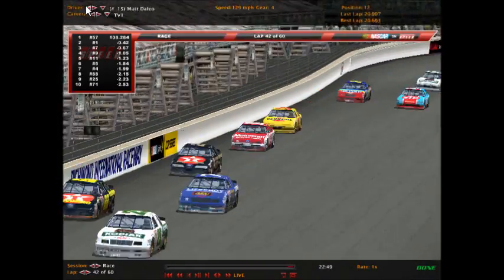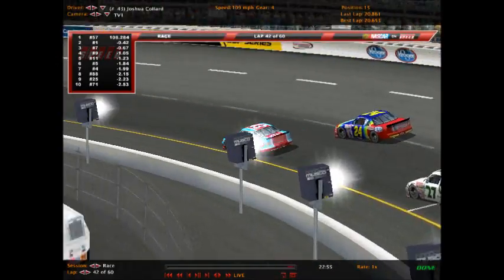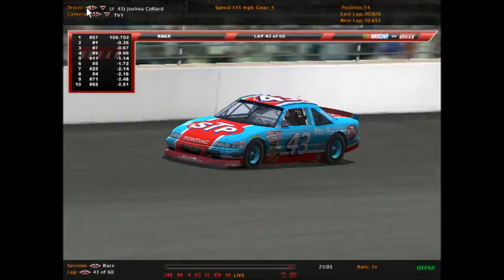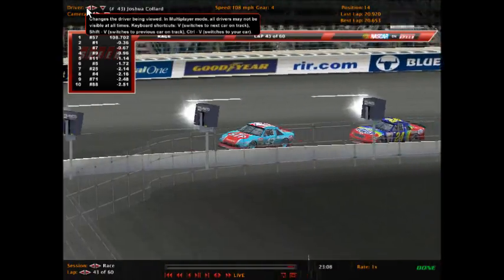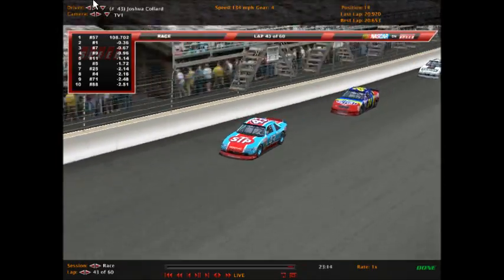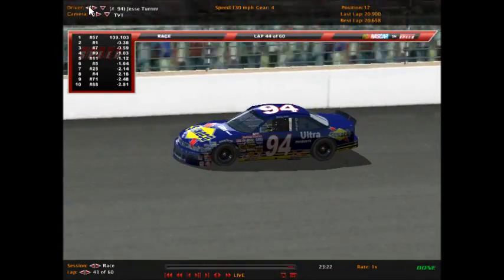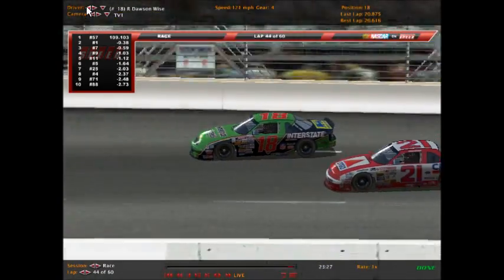Take you back through the field again. Joshua Collard going inside of Charles Sanford, that's for the 14th position, I believe. Collard having a solid run in King Richard Petty's number 43. That is a 1991, I think. Yeah, 1991 Pontiac he's driving. Sanford running in 15th. 16th is Benjamin Miles. Jesse Turner having a solid day in 17th. Had a great run in the last short track we were on at Martinsville.